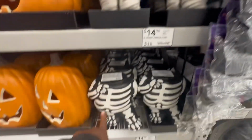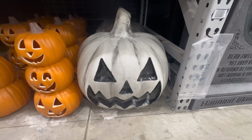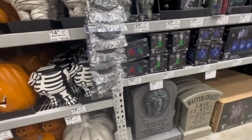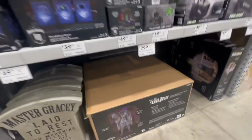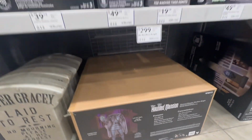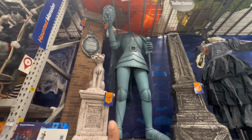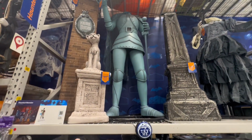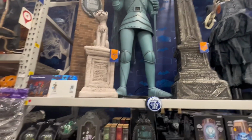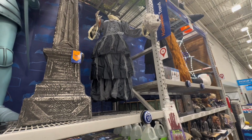I don't know if they have a mummy, but they definitely have the skeleton. And check out this giant jack-o'-lantern. That was $70. It's not that bad. I like the coloring to it. And they have some more gravestones. A huge haunted mansion. Headless Horseman, and he's $299. That's what he looks like though. So he's not really exciting in real life because the coloring is bad, but that's what he looks like in real life. So yeah, lots of gravestones, the headless maiden or something like that.